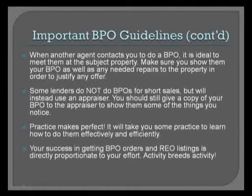Show them, hey, this is kind of what we think and what we found. This is what we value these different repairs at that we noted in here. And here's a copy of our broker price opinion. This is about what we think that it should be valued at. And really, they shouldn't argue that. If you have some evidence here and that you've pulled these comparable properties, hopefully they'll go with what you show them. But the agents doing those BPOs are your best friends.